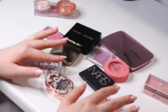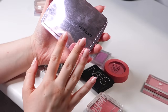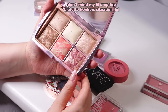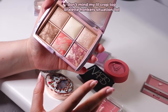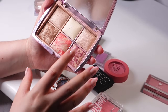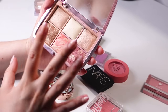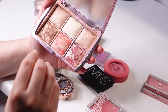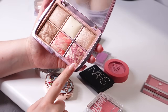I said I was starting off with palettes, didn't I? And then I just completely went in another direction. But let's talk about this palette from Hourglass. I need to reach for this more. I do, because I love this formula. And honestly, these powders are gorgeous. The only one in this six that I probably won't use going forward is this one, which I feel is kind of ominous because I just said before that if I don't like colors in a palette, I won't use them. But especially when we talk about highlighters soon, there are exceptions to this. And I do like and use these three colors. And I do like this blush as well.